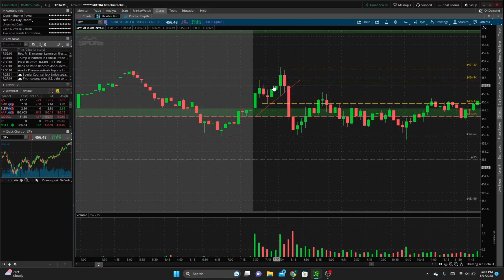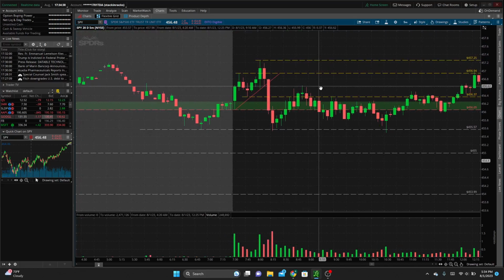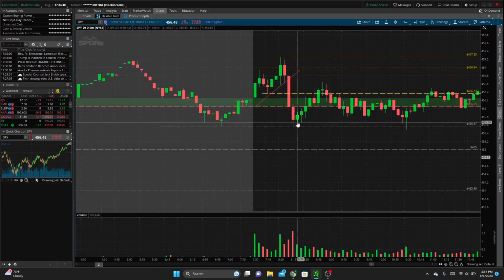I have a trading rule that I made for myself that says at least one candle close to confirm what I'm looking for, whether that's a bounce or a rejection. What I mean by that is, for example, this is a pretty good example here, and we'll get to it, but I did take this trade down here.